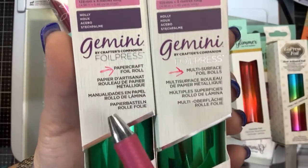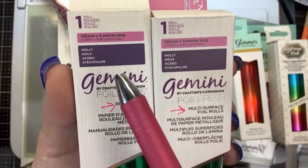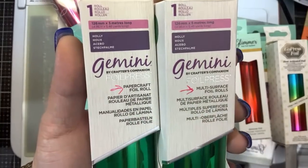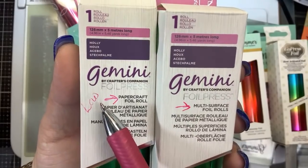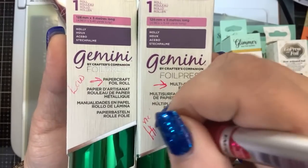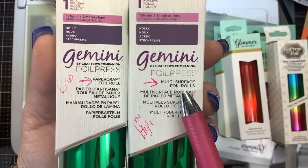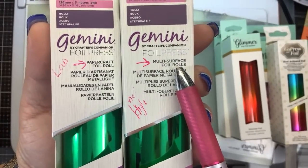Do you see the difference? Paper craft foil, multi-surface foil. Same size, same color, same company. Paper craft foil is best for the Gemini foil press machine because this works on a low heat setting. This is going to work on a medium to high heat setting. So if you have the Spellbinder's Glimmer machine, if you have the Couture Creations machine, you want to buy the multi-surface foil.